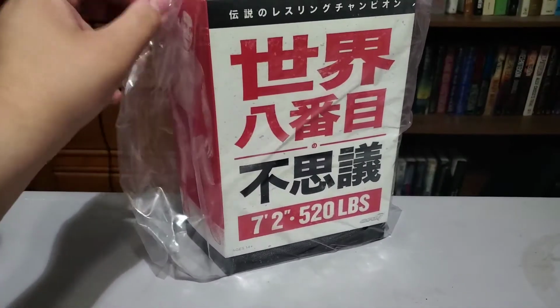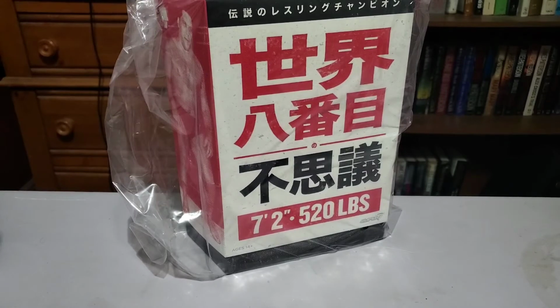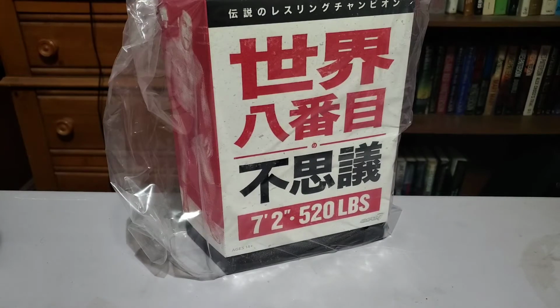As far as wrestling figures go, Super 7 has been very hit and miss. As you can see, it comes with plastic. Since this just came today in the mail, I didn't have time to take the plastic off and look at the figure first. But oh well, I'm gonna trust it. I have no reason not to. This one came directly from Super 7.